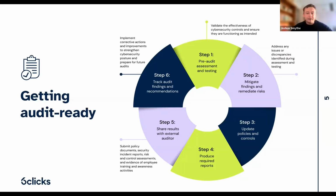Usually that's about figuring out where you stand. It might take the form of an initial maturity assessment against the Essential 8, for example. And this step one, either it might be your absolute first foray into the compliance world, or more likely it's a repeated process that you've done time and time again. Okay, let's get in there again. Let's assess. Let's see where we're at, and let's move through this journey.